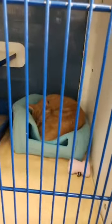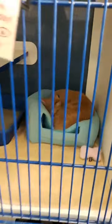So confused. Sorry guys, super confused now. This is Sherry Calm sleeping on his bed instead of in it, of course.